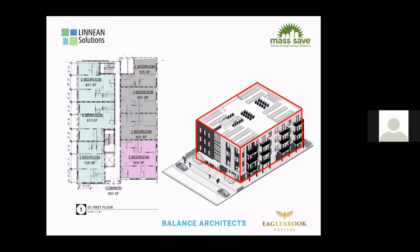One of the things we looked at were potential thermal bridges in the balconies, and I'll talk about that a little bit more in a couple slides. Next.